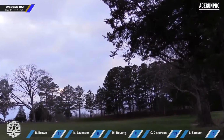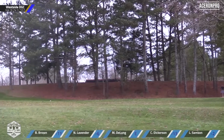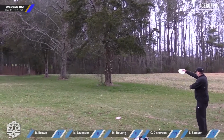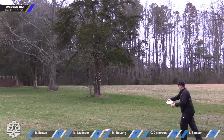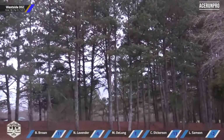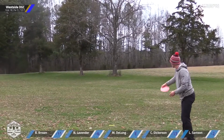Yeah, Nate going high. Couldn't quite see it land. Oh, there it is. Rolling out a little bit. Got himself out of trouble. He's having a tough look to get to the basket. Here's Matt's second shot. He wanted much more turn on that than the hyzer release that he just had. I think that actually saved him from going out of bounds.